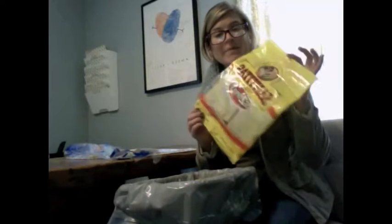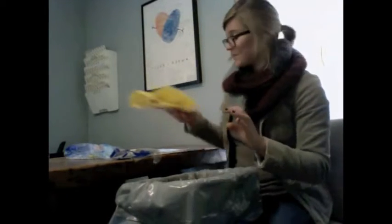The next thing I have in here is a chip bag. I think chips are going to be difficult. I don't believe that my bulk section at my local grocery store carries bulk chips. So chips might be something that I do without. They might be something I try to make myself. I'm not sure. So if you know of a solution to chips, tortilla chips, please let me know because we love tortilla chips in my house.